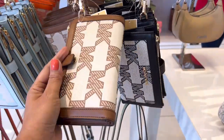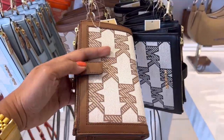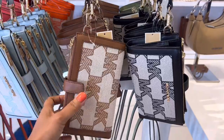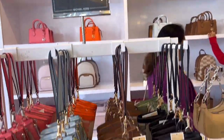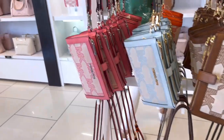Nice one. You have zipper bolt and snap the lock. Wow, oop, hard to lock. And they have different color. They have, it's only $119. $119.